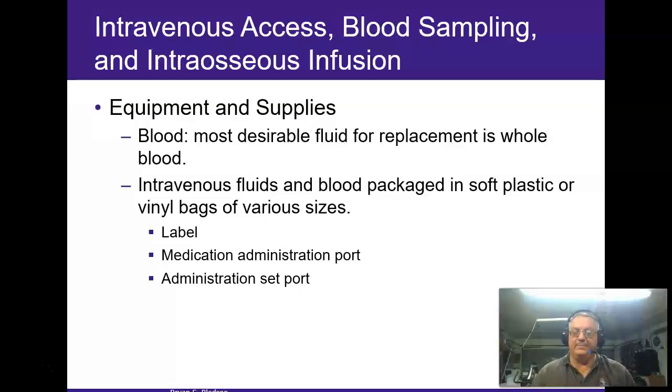Again, if certain people have antibodies, the A or B antibody, or heaven forbid they have both, the blood type is extremely important. And usually we don't have the ability to test for this out in the field. And remember that there should be a label on these. It should say what it is.